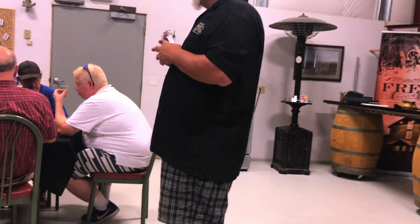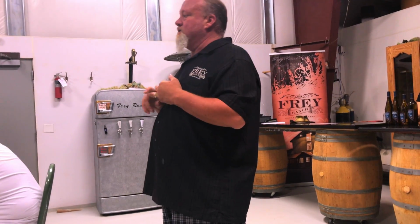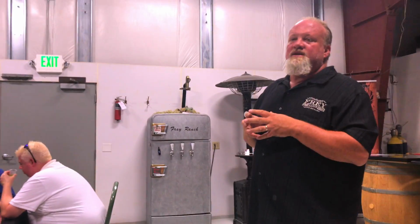It is made with 2 types of wormwood, Artemisia absinthium, Artemisia pontica. It has star anise, green anise seed, fennel, spearmint, melissa, hyssop, and fresh lemon peel to finish it off. So it does have kind of a black licorice type flavor. It's a digestive.